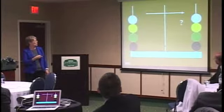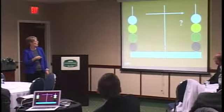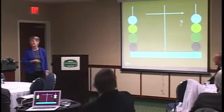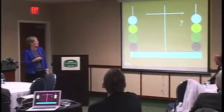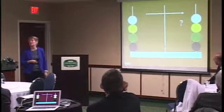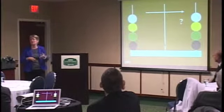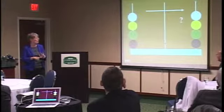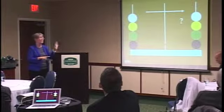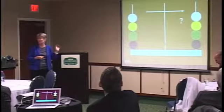And you can only move one ball at a time, and you can't put a darker ball on top of a lighter ball. So trying to figure out the steps that you would take to go from here to here to get to the same sequence takes a lot of work, because you have to plan how you are going to do this. You have to remember rules. If something doesn't work, then you have to shift and figure out, well, okay, let me try something different. And this is exactly the kind of thing that people with Parkinson's have trouble with as well.